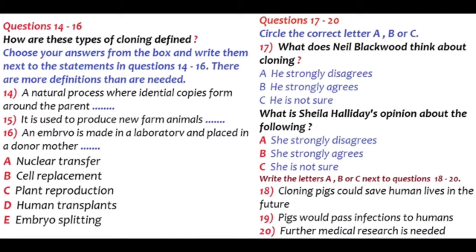This type of cloning is called nuclear transfer, and it is when the nucleus of a cell is put into an egg of another animal that is genetically the same. This is done in a laboratory, and after about 5 or 6 days, the embryo is implanted into a donor mother, which is how Dolly the sheep was made.